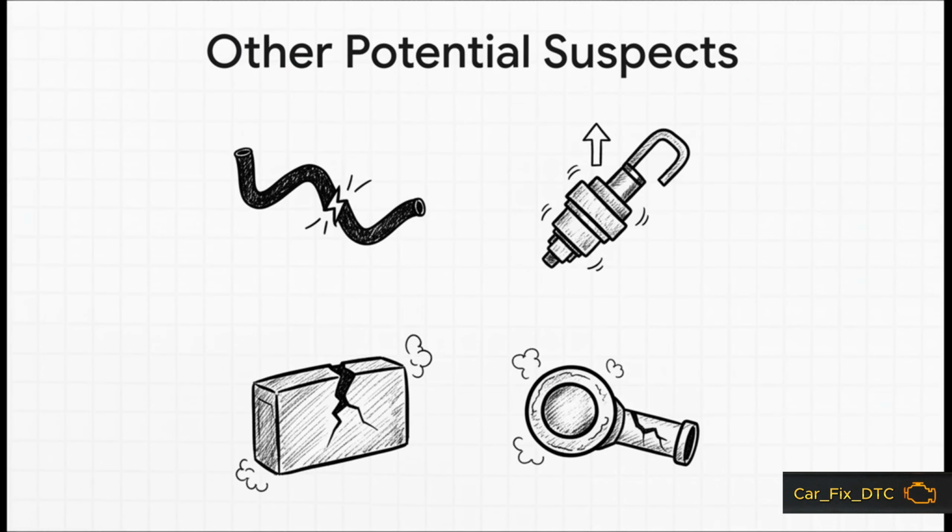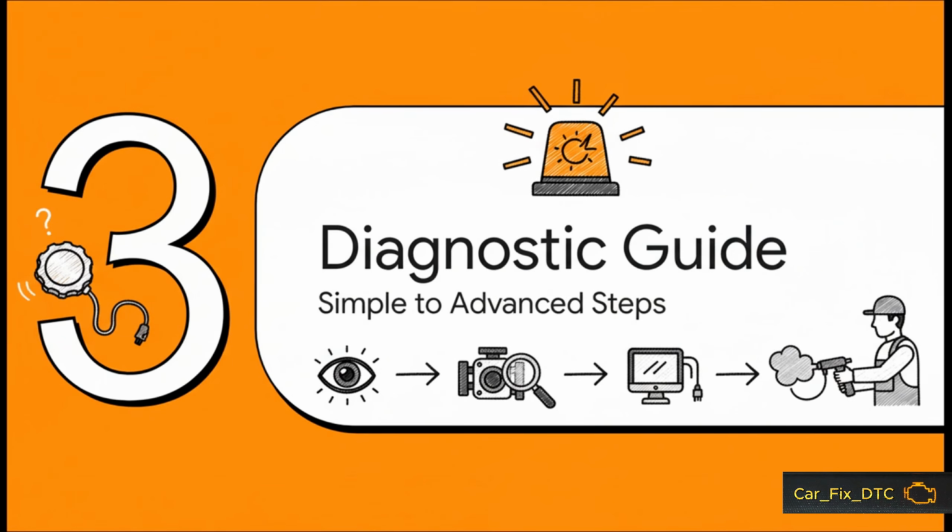Now, if the gas cap is perfectly fine, the leak could be a cracked or disconnected hose. These plastic lines can get brittle over time. It could also be a faulty valve that's stuck open when it should be closed. Or it could even be a cracked charcoal canister, maybe from hitting a speed bump too hard. These fixes are a bit more involved, which is exactly why you always check the simple stuff first. All right, let's say the gas cap is fine, but that light is still on. What's next? Here's a logical plan of attack, moving from the easy visual stuff to the tool that professionals use.